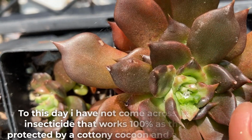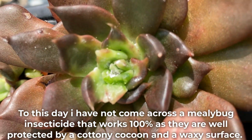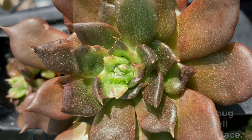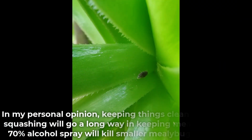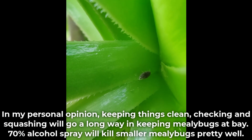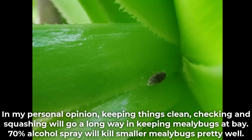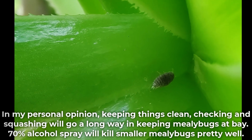To this day, I have not come across a mealybug insecticide that works 100% as they are well protected by a cottony cocoon and waxy surface. In my personal opinion, keeping things clean, checking and squashing will go a long way in keeping mealybugs at bay. 70% alcohol spray will kill smaller mealybugs pretty well.